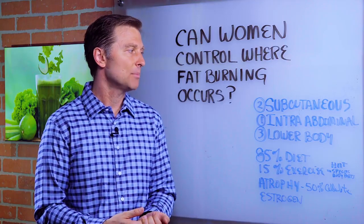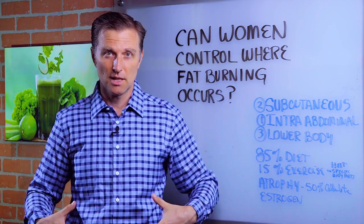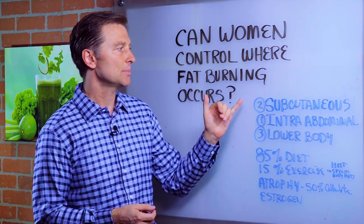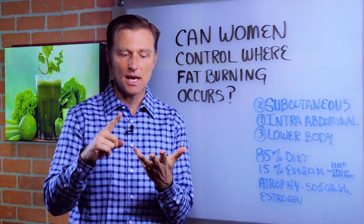Unfortunately, the body will go after the intra-abdominal fat first. That's the visceral fat around the midsection, okay? Before you get to the lower section. Then it'll work on the subcutaneous fat in the upper part of the body, and lastly the lower part of the body, the hips and the thighs.